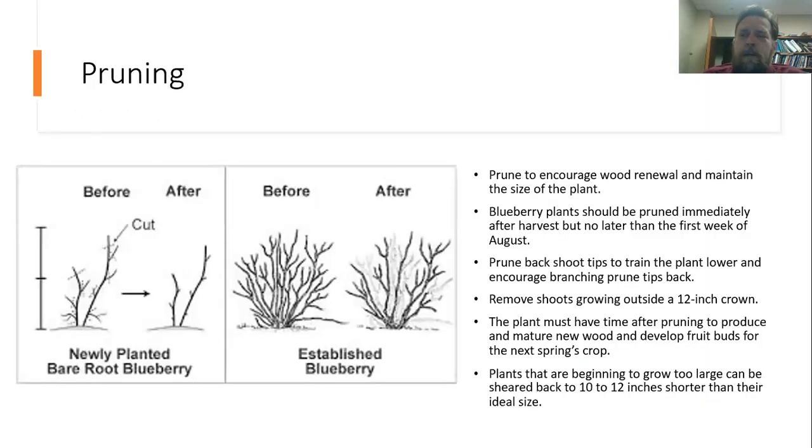So we're going to talk a little bit about pruning. Blueberries don't need just a massive amount of pruning to keep them growing the way we want them to. We just need to kind of keep them managed and keep them under control. A lot of what we're doing is pruning to kind of get rid of older, less productive wood, and encourage the growth of that newer wood that's going to be able to produce more berries for us.